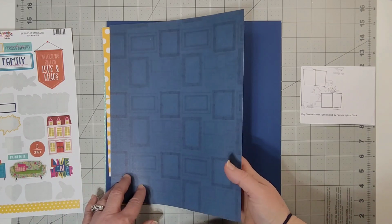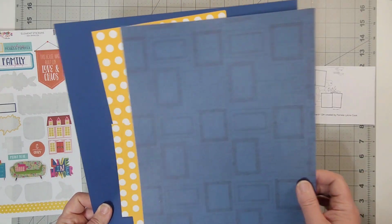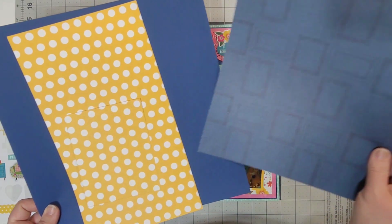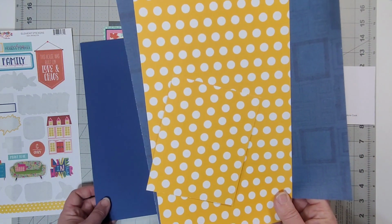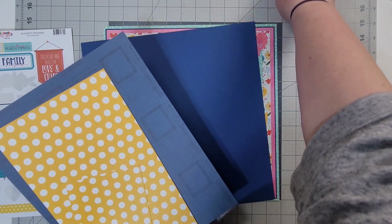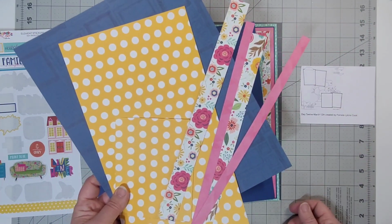So in this one, I had 5 pieces of pattern paper, and I have some scraps left over. So this is the scraps I have left over. That's only 2 pieces. Oh yeah. And this is the scraps I have left over.